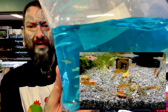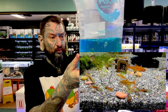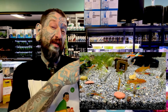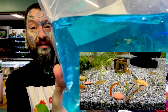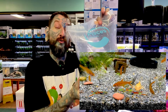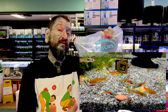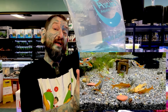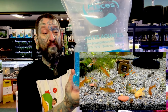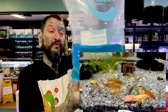See something that's not goldfish, finally. We have Endler's live bearers, and these are like a mini guppy. I think these are all boys, but we do have some tiger Endler females down there and some tiger Endler boys as well. Pretty little fish. They're like a mini guppy, so these are a Central American live bearing fish. They don't like the water too cold, so you want these anything from 20 degrees, ideally up to about 26 degrees. Slightly alkaline again, so pH wise anything from about 6.8 to 7.5, and they would go really well.